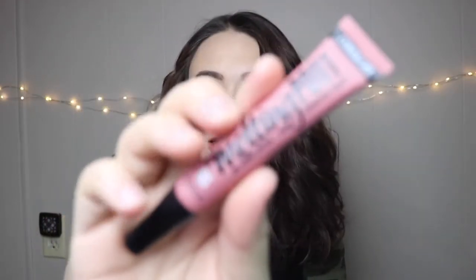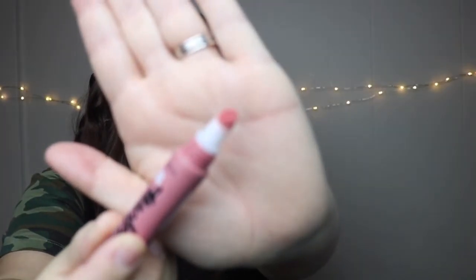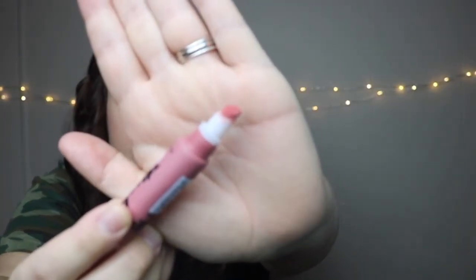I have 2 lip products I want to talk about. The first one is by CoverGirl, and this is the Melting Pout lippies. They look like this. These seriously are an exact dupe for the Too Faced melted lippies. Even the applicator is exactly the same, and the formula on these are so similar, and these are a fraction of the price. I really like these. If you like the Too Faced melted, you're definitely gonna like these.